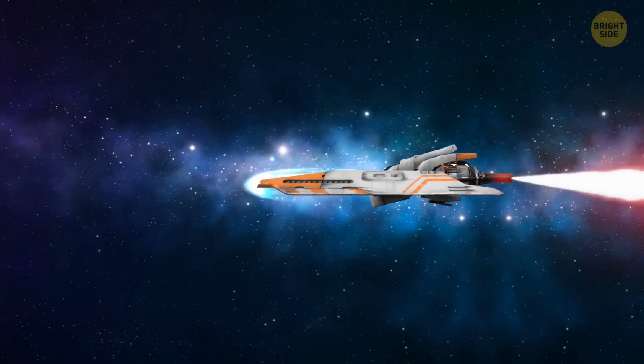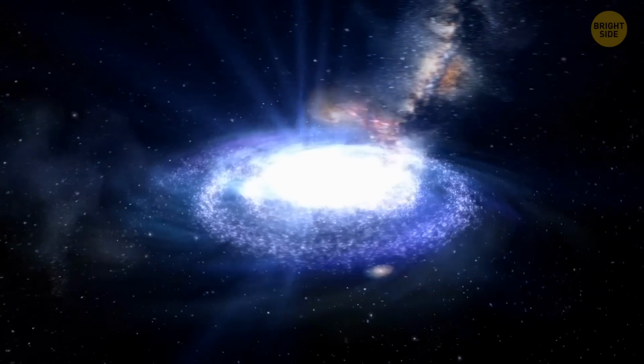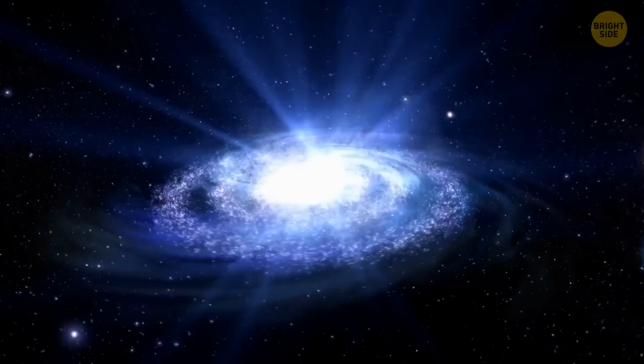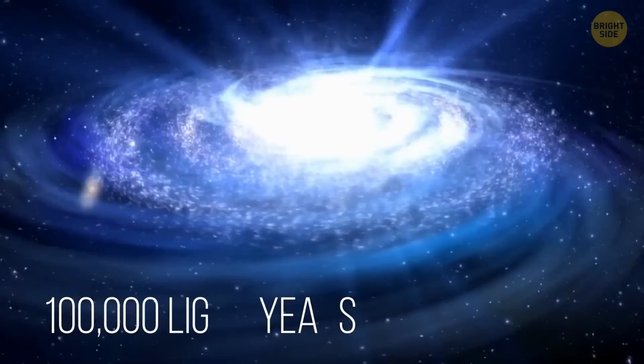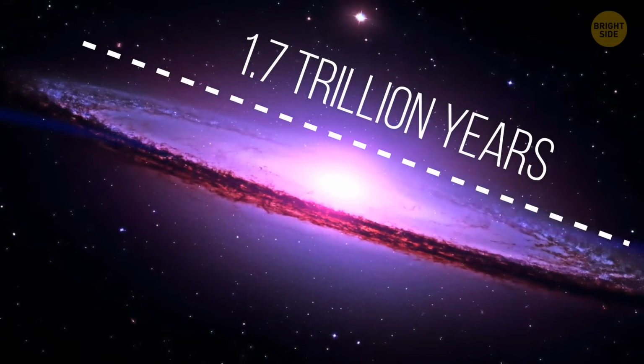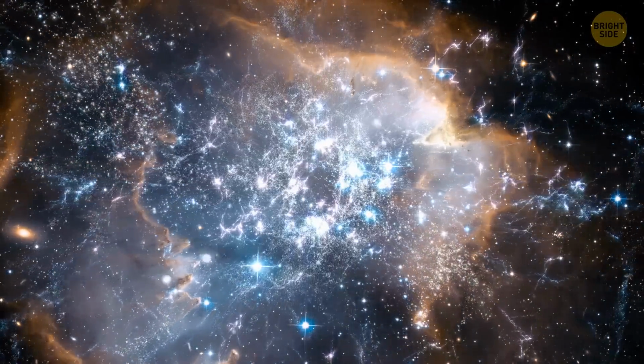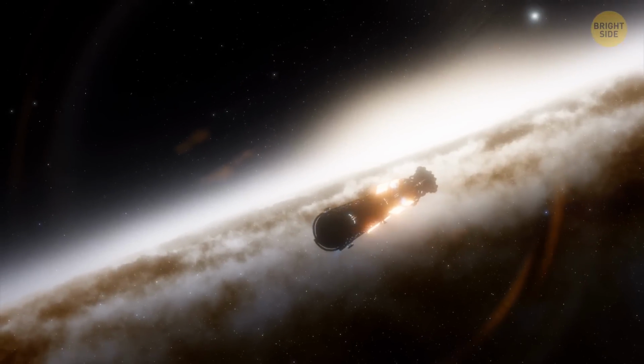That's longer than intelligent human civilization has even existed. And if you wanted to travel across the whole Milky Way galaxy, which is 100,000 light-years wide, it would take you about 1.7 trillion years. By comparison, the entire universe is 14 billion years old. People just travel too slowly.